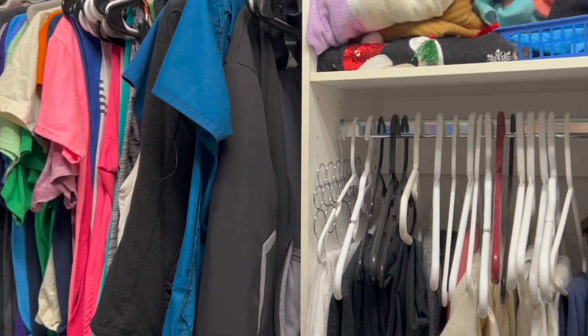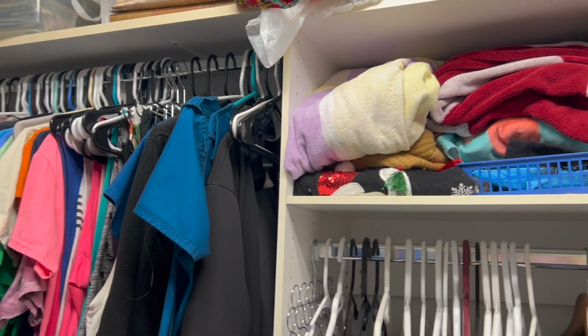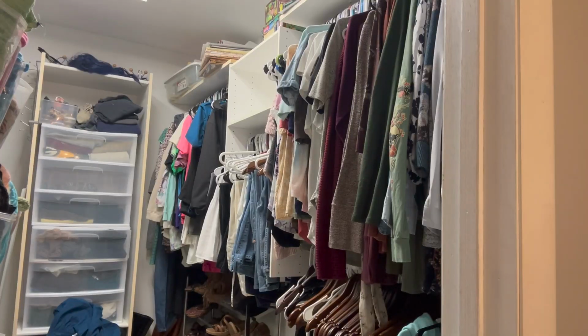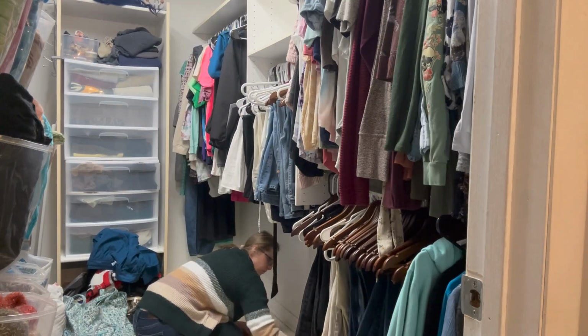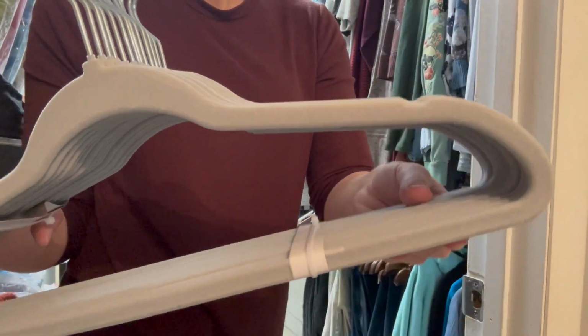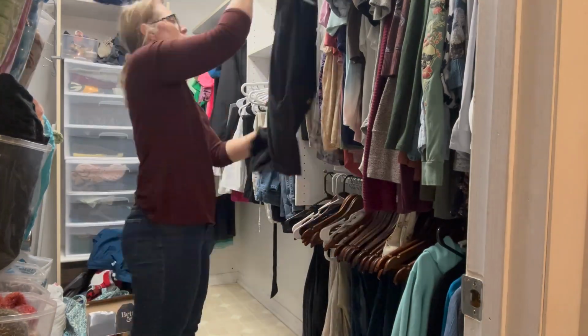So I don't know. Let's start by clearing out as much as we can, and we'll just see where it goes from there. So to start, I just cleared off the shelves so I could clean. I didn't pull the clothes out of the closet at this point. I vacuumed, cleaned the baseboards, and then I started switching out clothes onto new hangers. I got these ones from Walmart that were a felt hanger, and they have just a nice sturdy feel to them, and they were pretty inexpensive, $30 for $10.